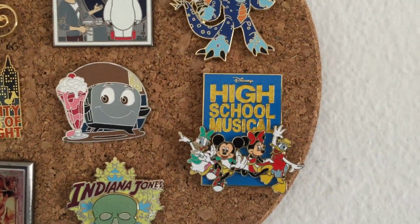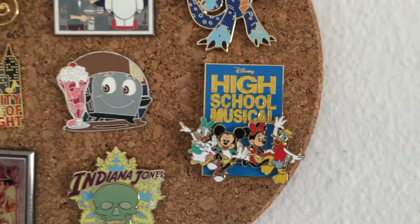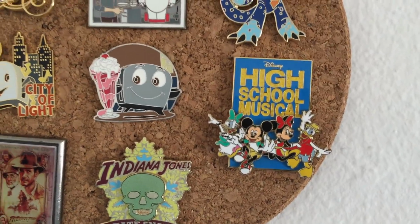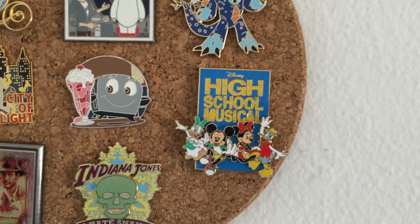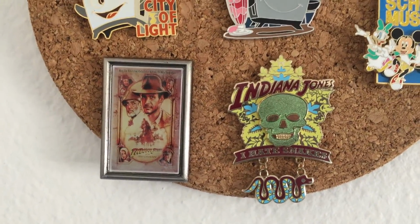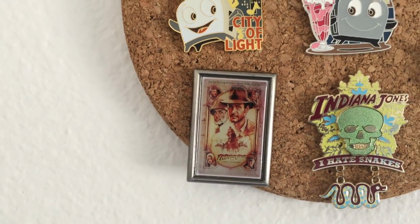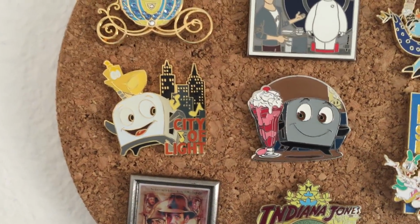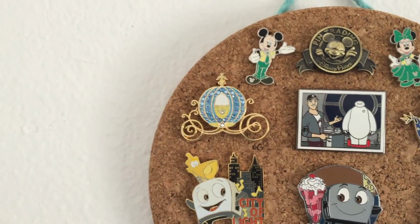High School Musical pin. I am an OG High School Musical fan. The year that the movie came out, my birthday party was a High School Musical murder mystery theme. So I'd really like to start more of a classic Disney Channel collection. Have some Indiana Jones pins. I really hate snakes. Then we have Last Crusade, my favorite indie movie. And then my complete Brave Little Toaster pin collection with those two pins. And then a miscellaneous Cinderella carriage.